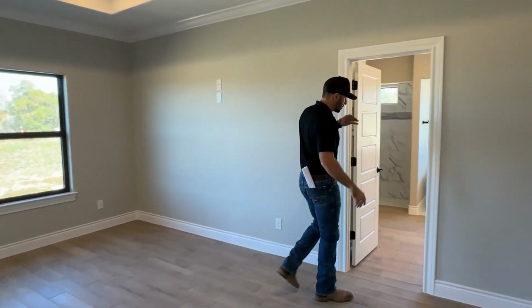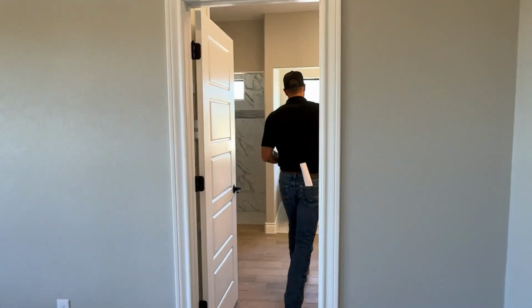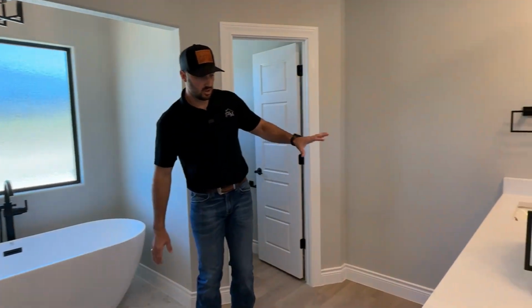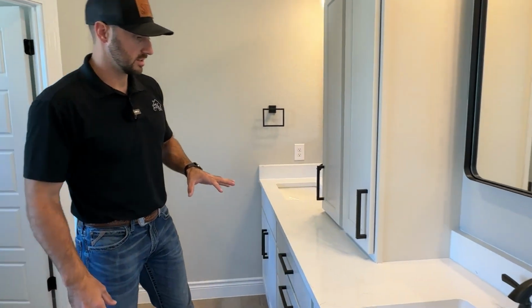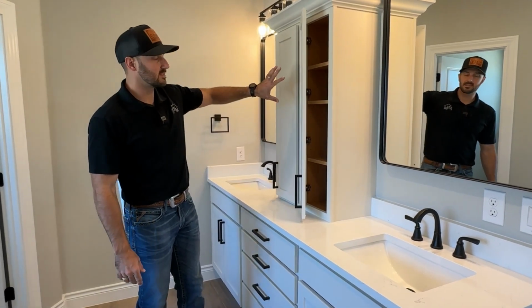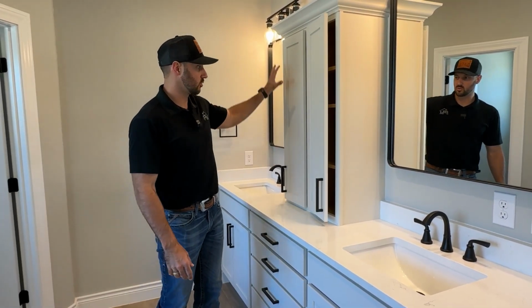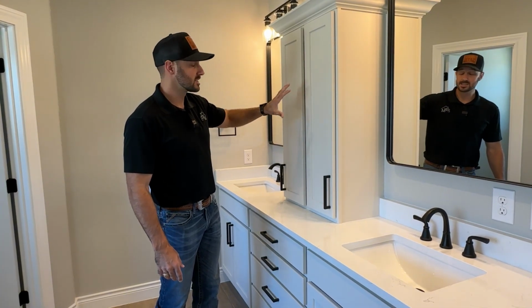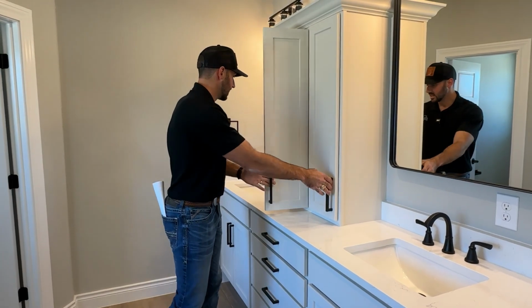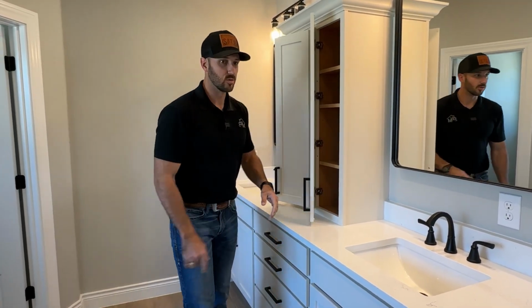You've got a huge master bathroom with this really, really nice standalone tub. You've got a really cool situation actually, which I haven't personally seen before in the double vanity here. I typically see this for linens, right? It's usually just one big cabinet. It's what I have in my house. They typically just have this one big thing and you put towels or whatever else in there, but it's like his and hers on this side, which is pretty cool.